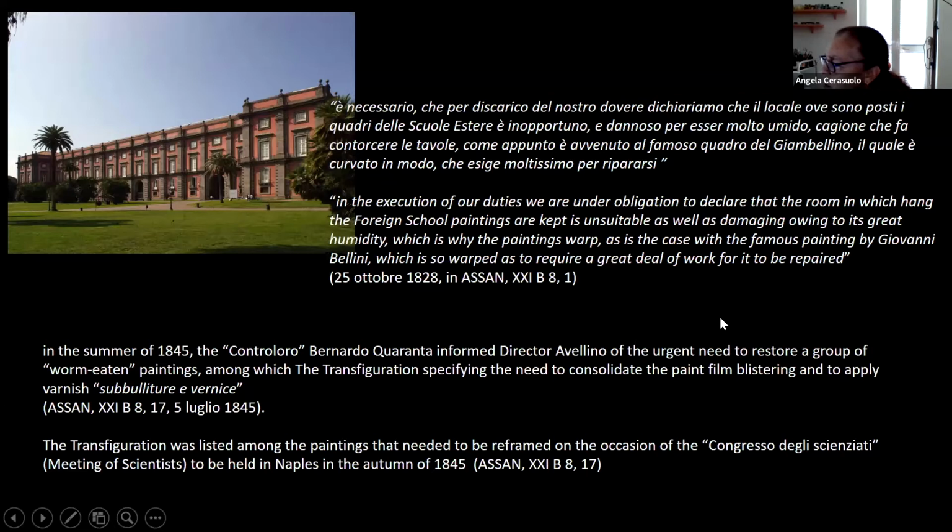After Capodimonte, let's begin to talk about bad news, about the problems of conservation of the painting. And these are some news from documents and archives that we found about the condition of the painting not anymore in Capodimonte, but in the Real Museo Borbonico, when it was transferred after some years, the museum that the Borbone arranged at the beginning of the 19th century.